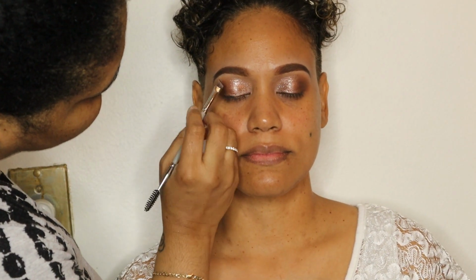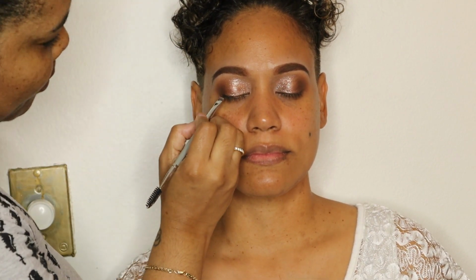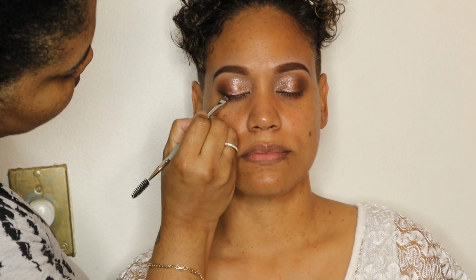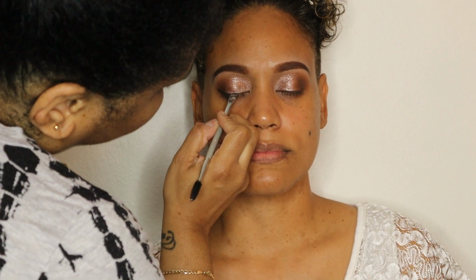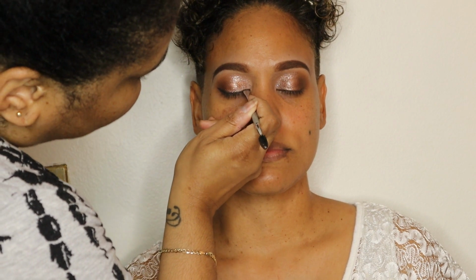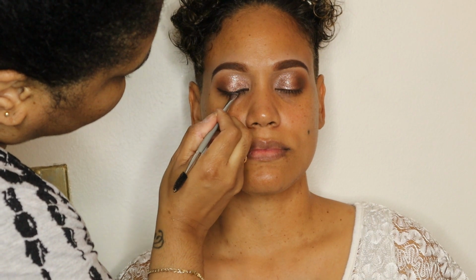So I went in and lined her lids, but in this case I didn't use the traditional liquid or gel liner. I wanted to keep the liner just a little bit on the softer side, being that this is a brighter look and it's usually more of a soft look. So I went in with a black eyeshadow and I used that to line the lids and gave it a little bit of a wing.